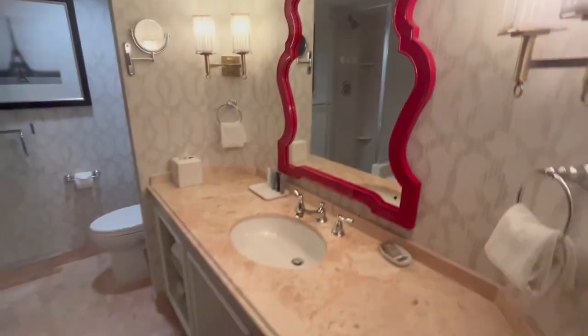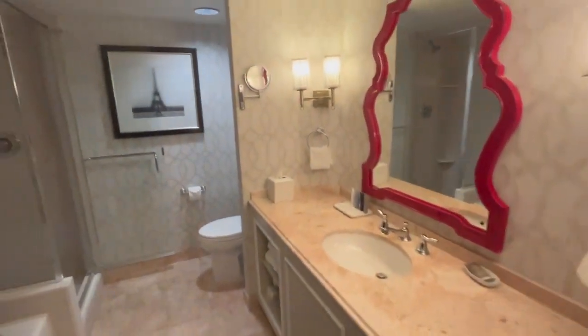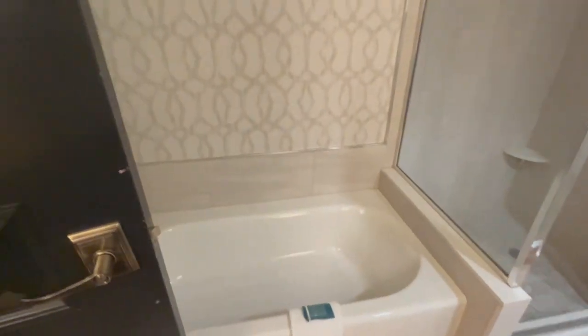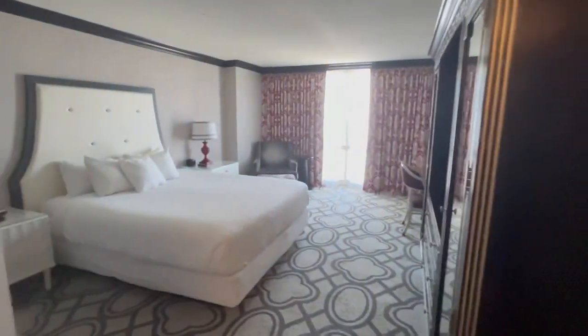Let's get a quick look at the bathroom. Not a bad place, little vanity counter, stand-up shower, bathtub. Not too bad if you need it, but that is it. Pretty quick, pretty basic. Like I said, $800.